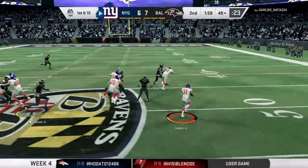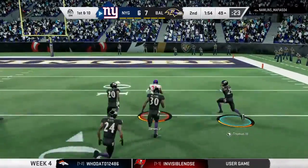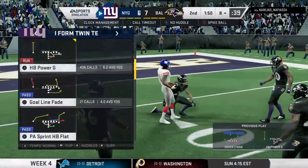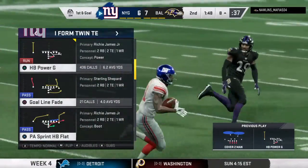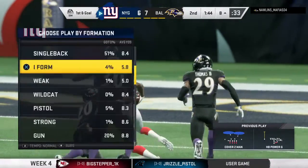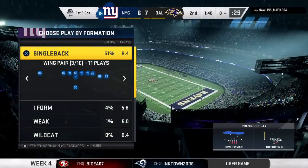They'll run on 1st down. James. Past the 20. And all the way down to the 5. A big play there for the Giants. 41 yards. So he nearly took it the distance, gets him down inside the 10 for a 1st and goal.